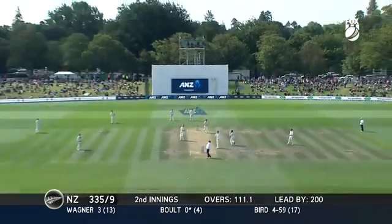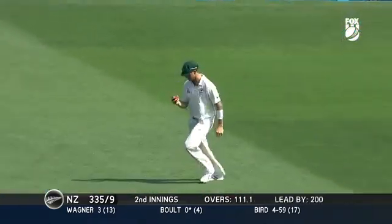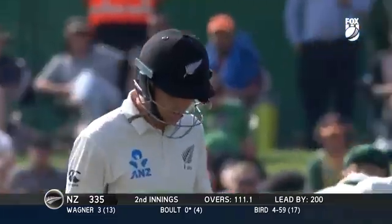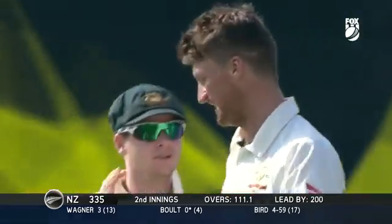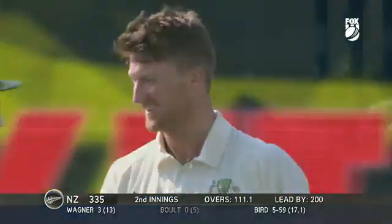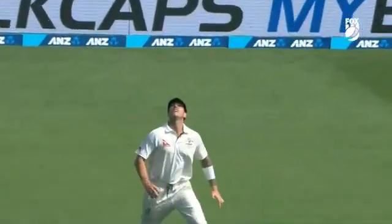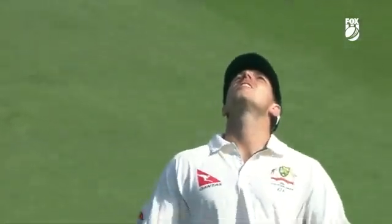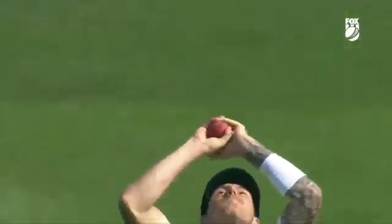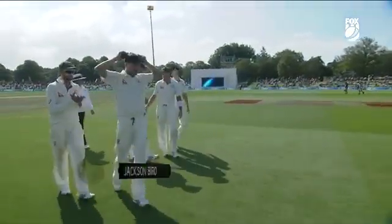Straight up in the air. This should be out, and it should be 5 for Jackson Bird, and it is. James Pattinson taking the easy catch. Trent Boult trying to add to his 6s tally. Didn't quite happen. 4 for 41. Previous best for Jackson Bird, 5 for 59 in this innings. He's wrapped it up. 4 of the last 5 to 4 have done a good job. New Zealand's lead 200.